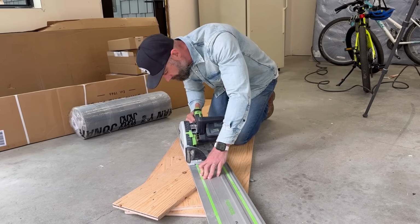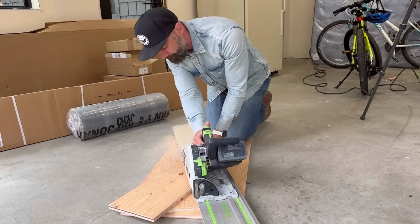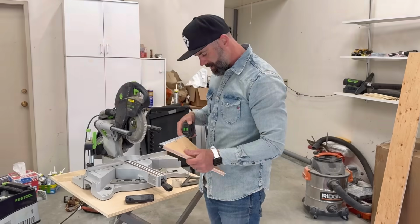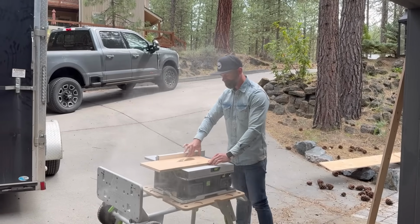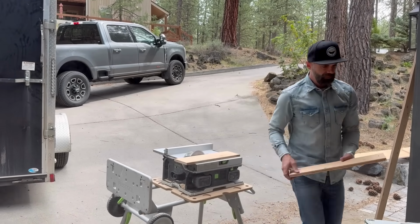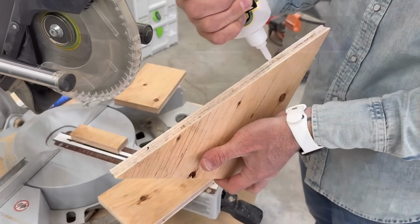I'm just using the track saw real quick, zip zap zoop, kind of like this. And voila, a triangle with the rise and run of my staircase. Then you need a fence to hold it right along the edge of your stringer. So I cut a piece of plywood on the table saw, chopped it down to the right size over on the miter saw, and it'll hook on like this.